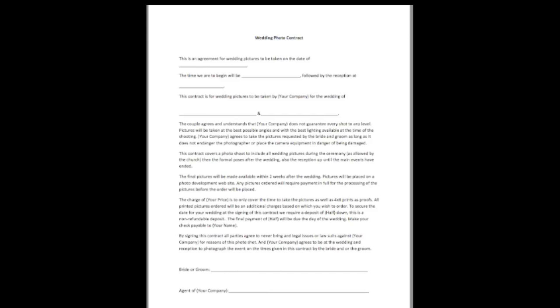The charge of your price, whatever you charge, put it in the agreement. It is only to cover whatever it covers. Mine covers time and 4x6 prints or proofs. I have to change this. If you've been looking at my Memories by Jack website recently, you'll notice that I changed it because now I have 3 packages that I created, because people like packages better than just buying them offline. They want you to decide what they should have, and you set a price for that. So now I have that, so I'll change that.